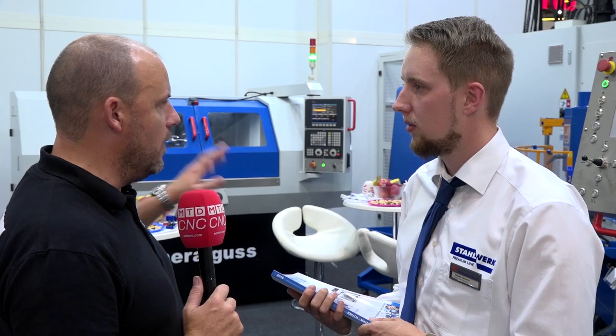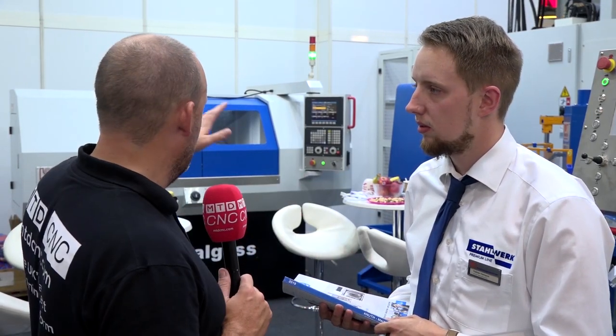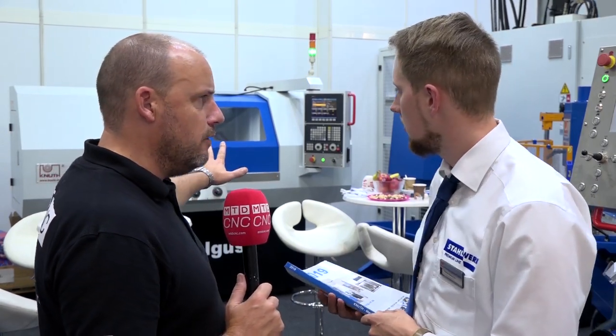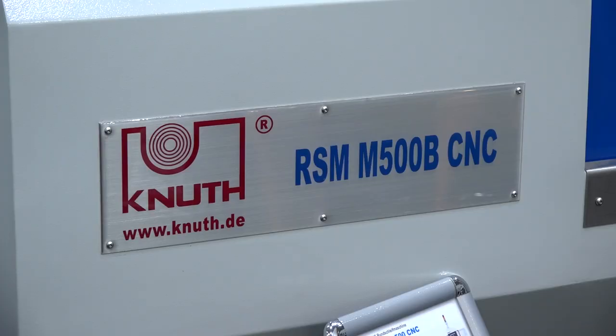Now, tell us about what you've got here on show at the exhibition. I've obviously seen the manual lathe here. You've got a grinder at the back there as well. Can you tell us about that quickly? Yeah. What we have in the backyard is a cylindrical grinding machine with a mineral cast and a Fagor control from Spain. It's our own production with very high accuracy for grinding.